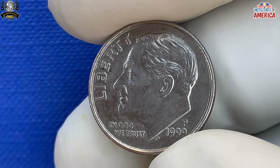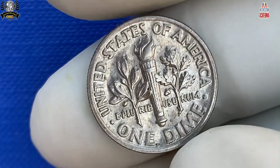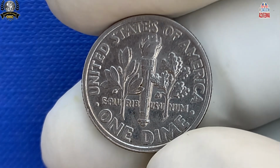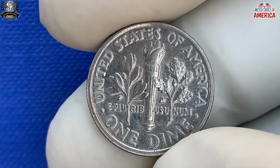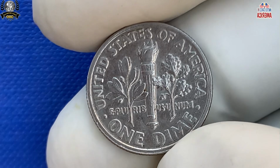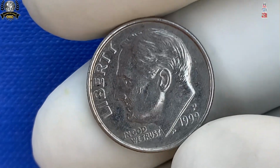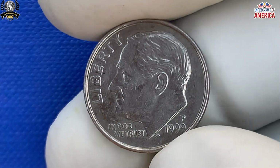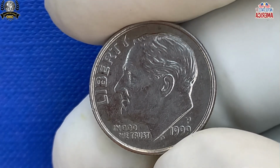The vast majority of these coins are just regular dimes. And while they hold historical significance and are beloved by collectors, their value remains close to face value. That said, there's always the possibility that you have a hidden gem in your collection, so it's worth checking your coins carefully. And that's part of what makes collecting so exciting. Whether you're holding a rare coin that could be worth a fortune, or simply a well-loved piece of American history, every coin tells a story. And the 1999 Roosevelt dime, with its mysterious mint mark and its deep ties to American history, is one of the most captivating stories of them all.